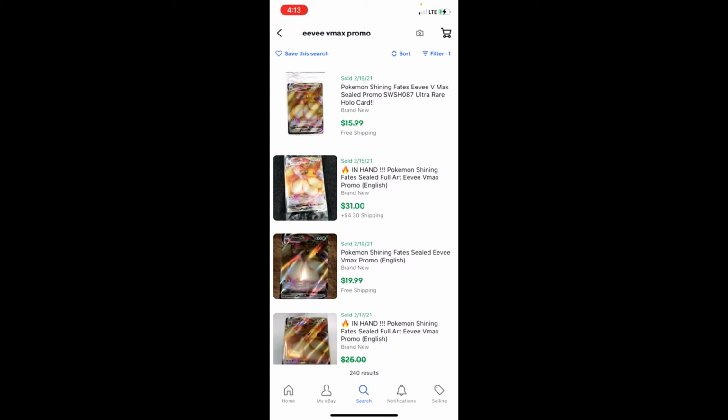Some people I know will take the average, so they'll add up all of the cards that sold in the last, let's say month, and take the average price there. That's a totally fine way to do it. In this particular situation, I would definitely err on the side of the $16 to $15 range, because that's going to give you the best chance of selling post release date. Again, the ones pre-release date are kind of like a different entity. You can kind of look at it like that.